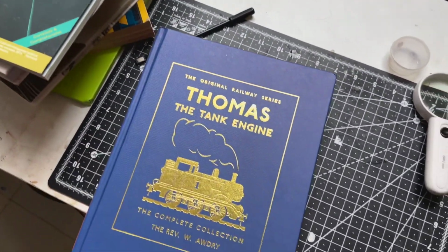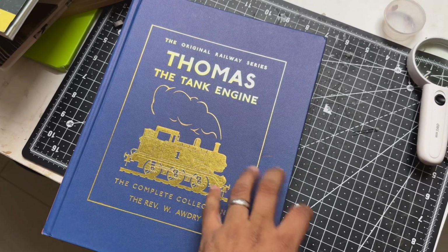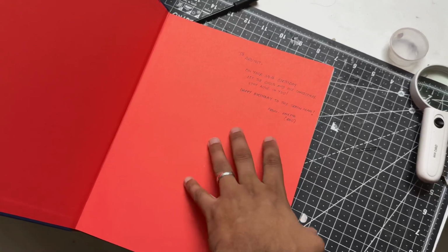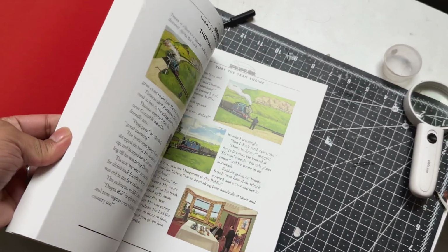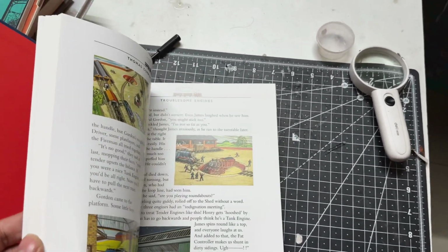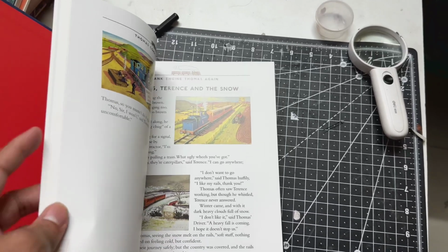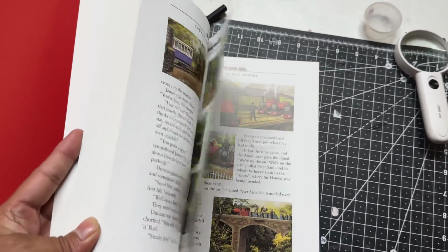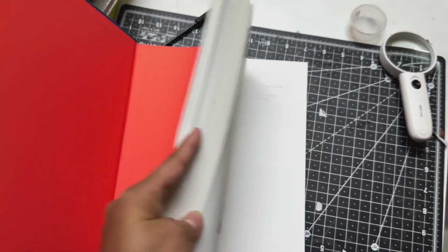The last one is everyone's favorite, Thomas the Tank Engine. The entire collection. I'm sure everyone has 5 minutes to read one story at least every day. If you love trains, you love Thomas.